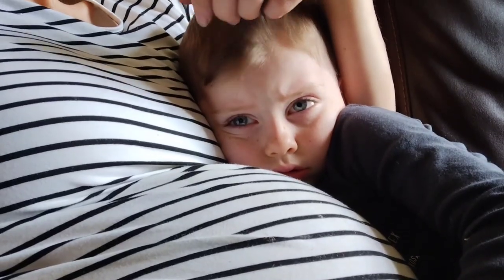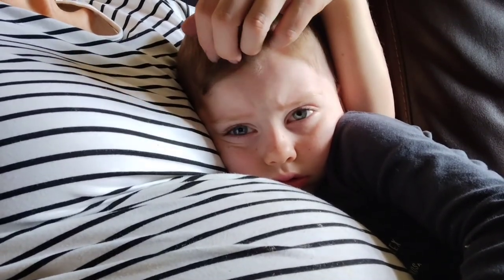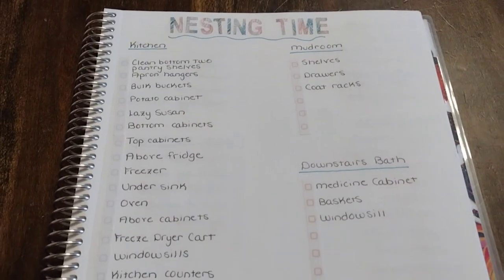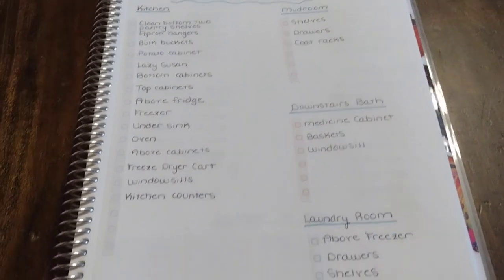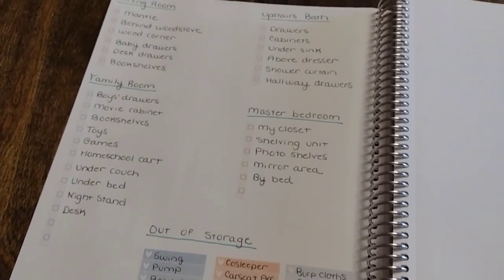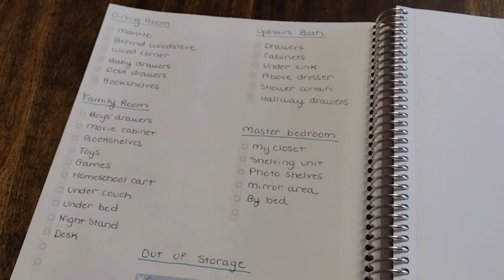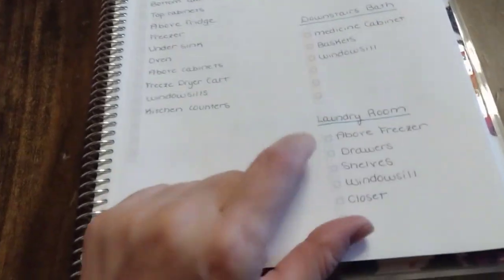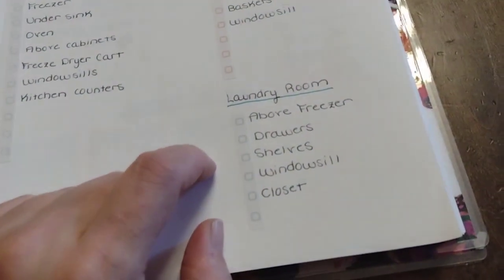All right, well, I told you things are changing and shifting in the house right now, and we're moving from my focus being on the garden to now it is nesting time. If you don't know what nesting is, it's this urge that pregnant women get to get their entire house in order, the nest in order before the baby comes. So I have worked on creating a list of all of the areas of the house that I want to reorganize, purge extras from, and just get things cleaned up before the baby comes.